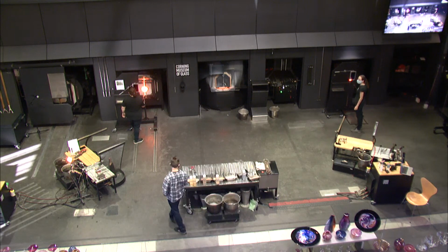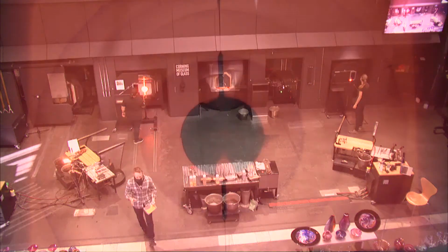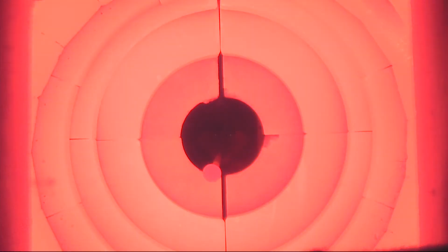So Catherine has done some prep work this morning. She actually made one part of the camel already. The head of the camel is sitting inside of an oven that's sort of babysitting it right now.